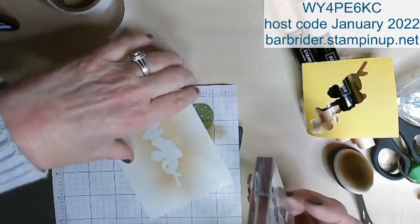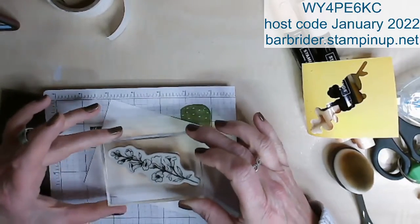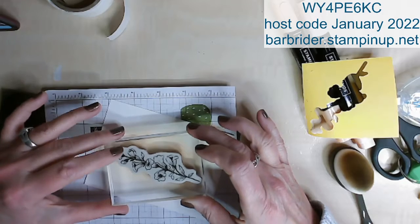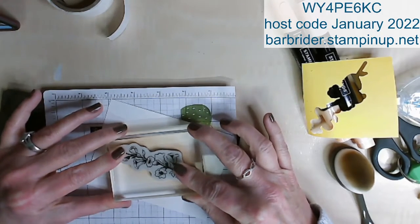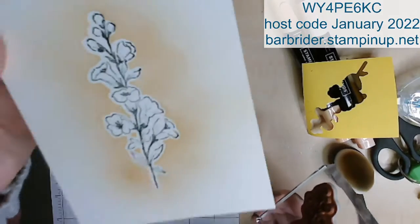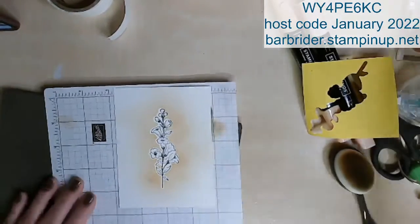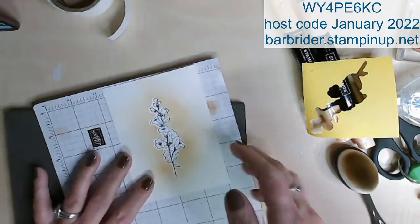So I'm going to turn this sideways because I just think I can do it better this way. We're going to see how well I can do. I'm going to try my best. Let's see how we can do. Oh my gosh, look at that, you guys. What do you think? I think I did pretty good. Woohoo! It's always a joy. It's the little things.